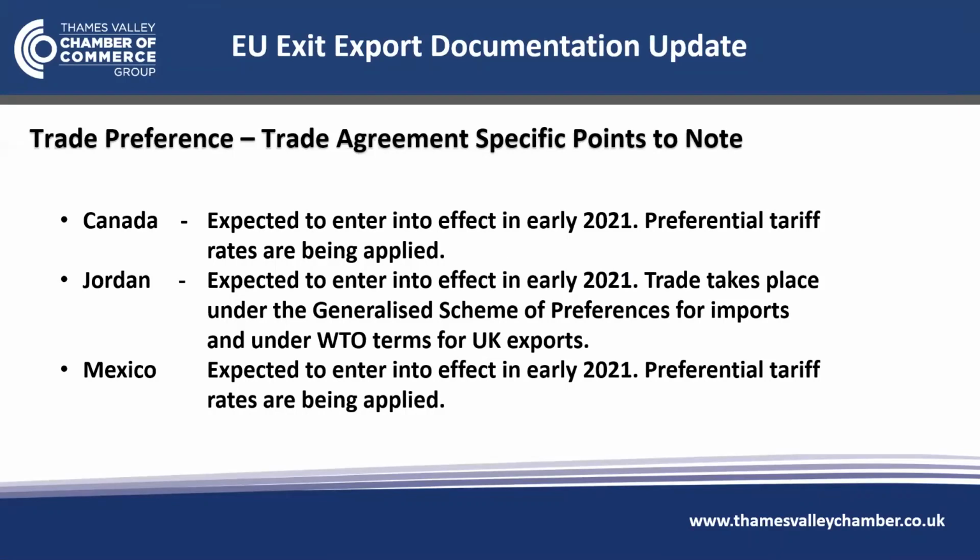So there are also some other countries with which we have a trade agreement, but at the moment it's not fully ratified and there are specific points. So Canada, if you're trading with Canada, we have an agreement which comes into effect early in 2020, this year. However, at the moment, preferential tariffs are being applied, even though it's not been ratified. Jordan, that comes into effect early 2021, I think it's March, not yet. At the moment, imports coming in are under preference, but if you're UK exporting, it's going to be the WTO most favoured nation rules. So there's no preference as yet for Jordan until that actually comes in.